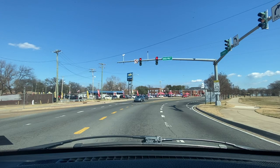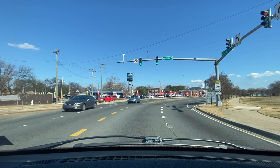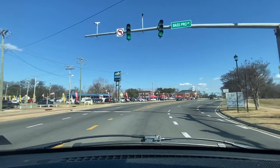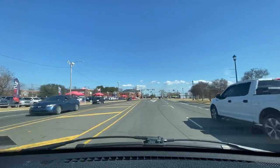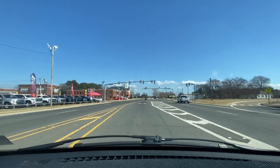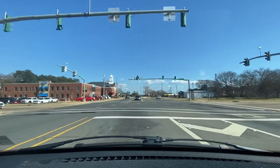We're at Bass Pro Drive. There's boats all on my left hand side for sale. Brand new boats, shrink wrapped. Looks like we got a car dealership right here on my left. I'm gonna make a U-turn right here at Traffic Street. What an interesting name, Traffic Street. I'm gonna finesse this U-turn.